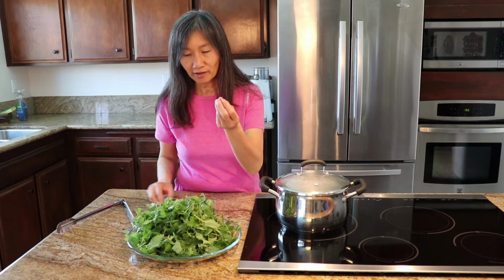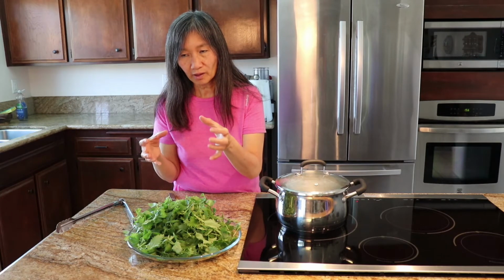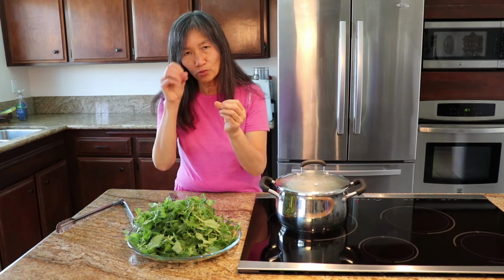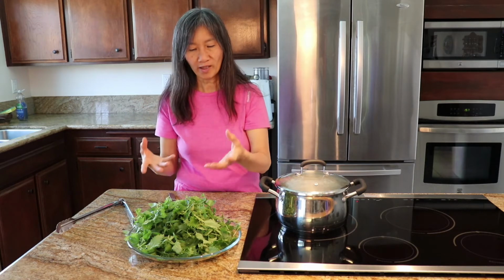I just couldn't believe that, you know, because of the dirt, and the soil was so rich. So when I cut them, and some of them, you know, they're so young that the root just pull up, and the wood chip actually got into them, so that's why I have to wash a lot.